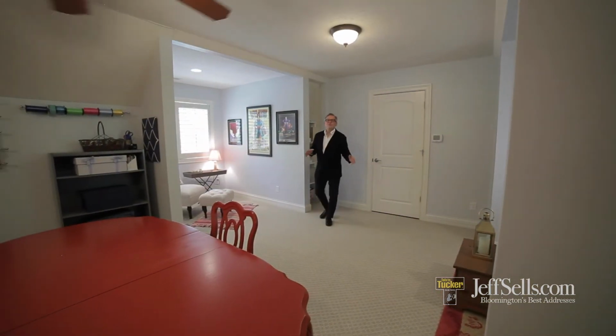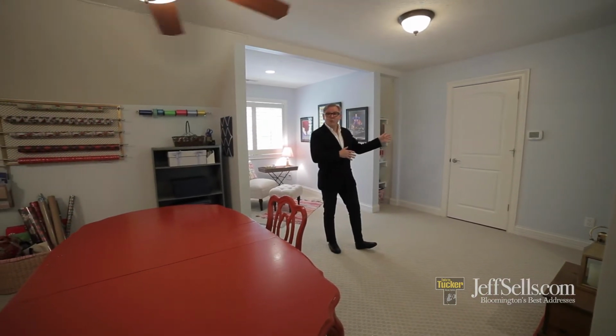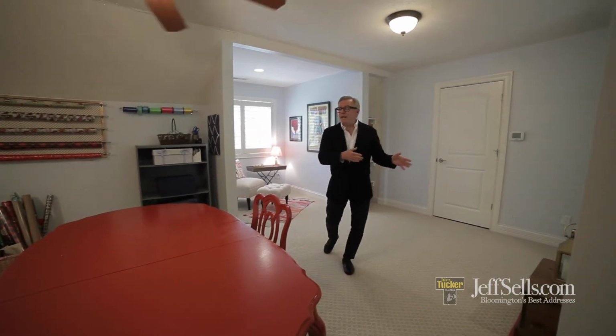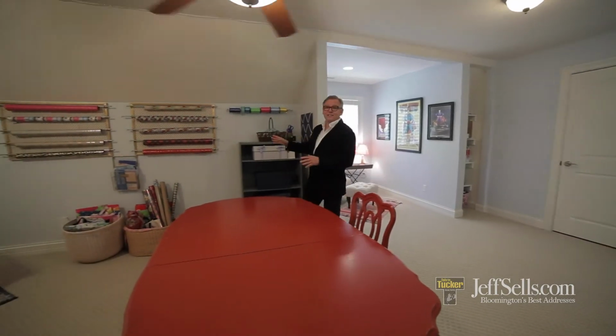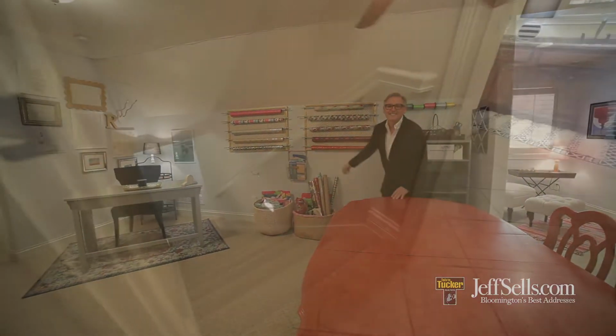This is the bonus room over the garage. It has its own separate stair. There's access to a full walk-in attic space for storage. Plus, there's an alcove for a bed area, sitting area, and I'm jealous of this wrapping space that's perfect for gift time.